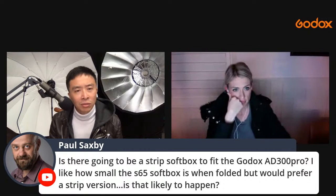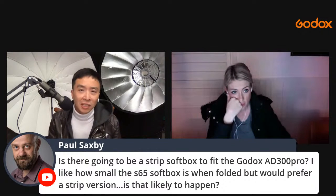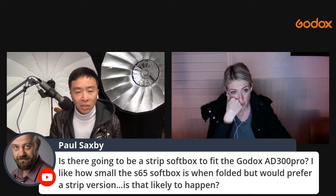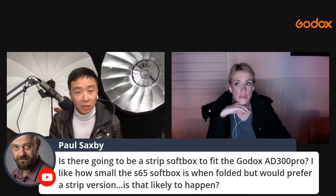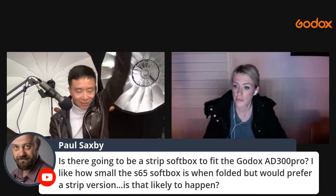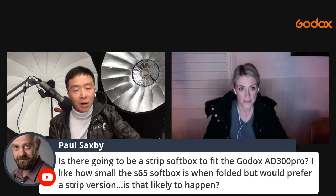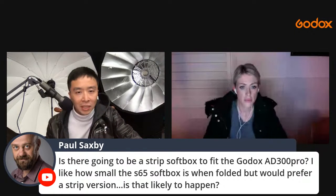I think to start with, your S80 S65 comes with. Great, right? It can be used as a strip box in a sense. But if you really need a strip box with Godox, there's a Bowens mount, 35 by 160 centimeters strip box, like a rectangle one, like that size. Then just get S2 type brackets. S2 type brackets will adapt the 300 Pro to a strip box, and that's it. Easy, works like a charm.